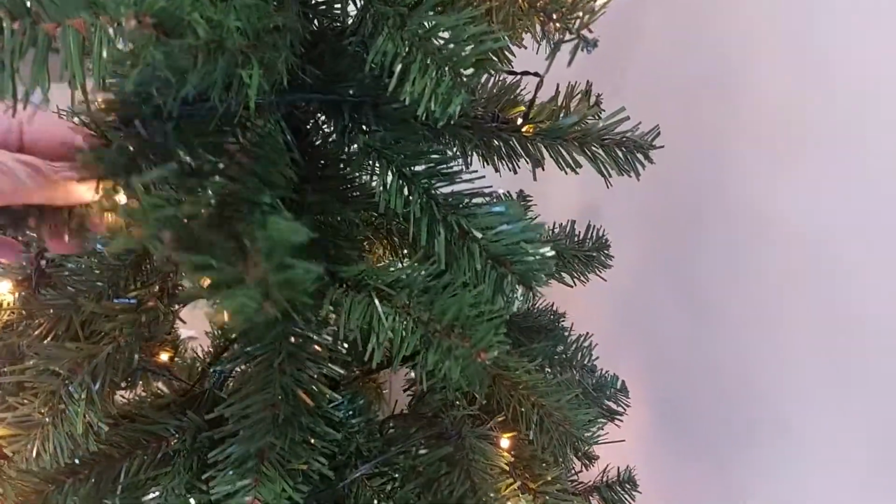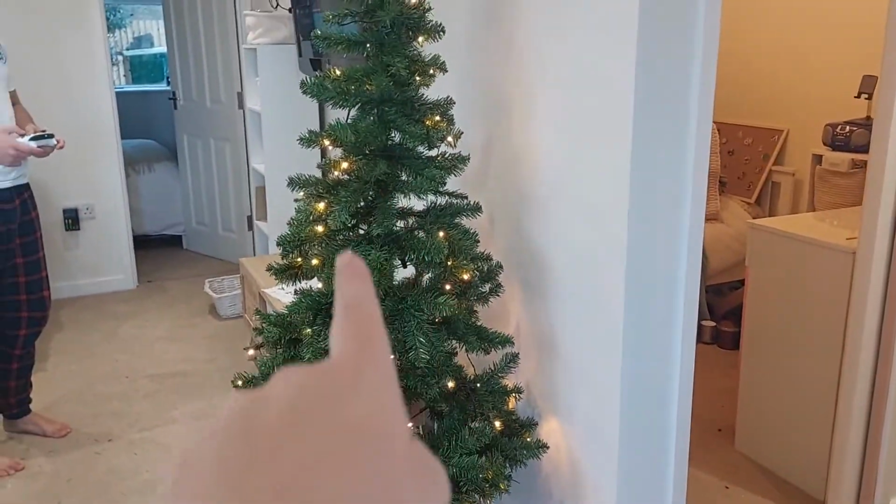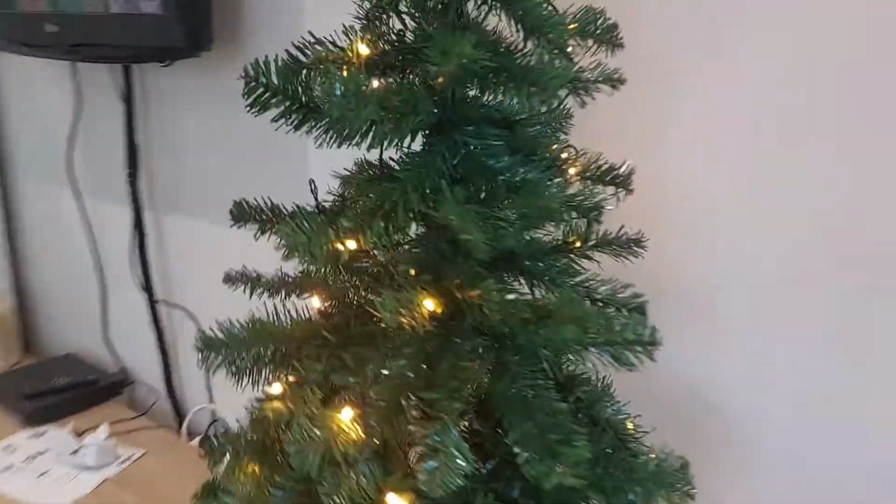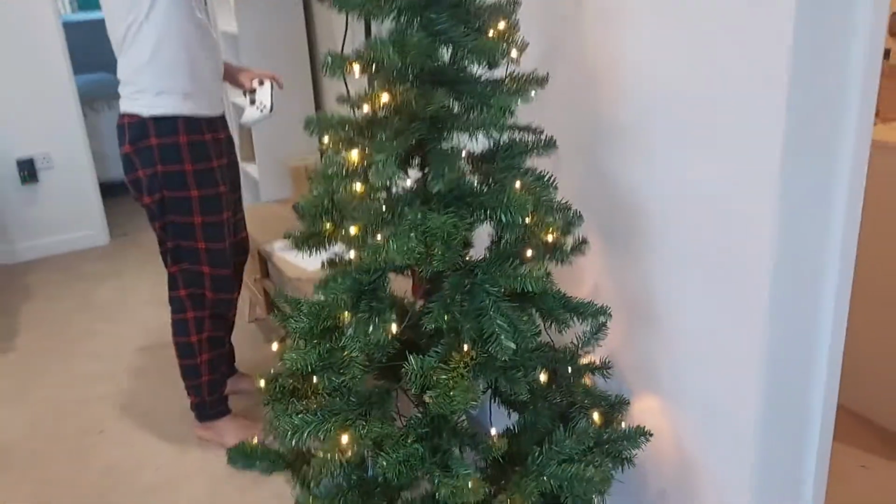So like, I feel like you can never get it perfect. Can you see, there's a massive section there without lights, Dan. But they came with the lights on, but they really haven't spaced them out. Like there's loads this side. I don't know. Do you think we need to buy more lights? No, look, this whole side's barely got any lights.